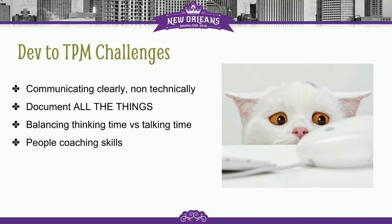All right. So some really specific challenges that you're going to run into if you're coming from the developer role into a technical project management role. The first thing is you're probably really used to communicating technically all the time. You're not just going to be speaking to other developers, though. You need to explain things to clients. The best hack for doing this is to use analogies. Sit down and think, okay, if I want to explain cookies to a client, how can I use a real-world example of something they're familiar with that's going to help them really conceptualize it and understand it better?